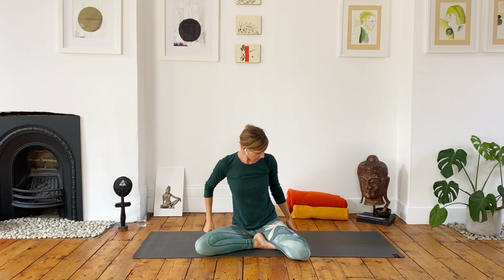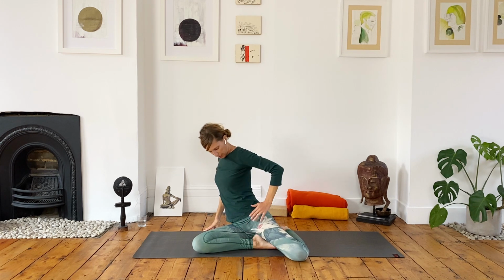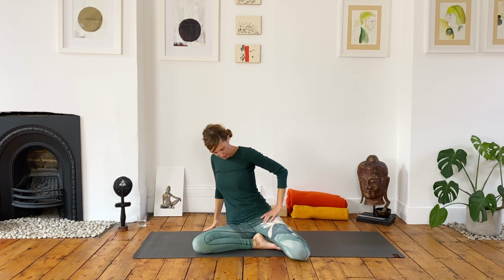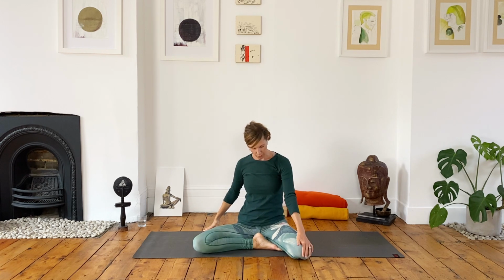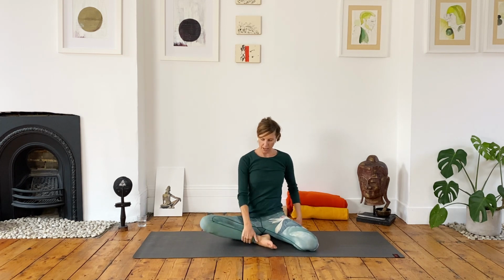And then check that your right toes are pointed back. So the foot is not going out to the side, toes are back. The right hand is on the right hip, left fingertips to the floor. Take an inhale and lift the left hip, and you're rotating it forward and in slightly. And then exhale, release it back down. No pressure on the knee. So notice how it feels on the knee. Inhale to lift up, and exhale to come back down.